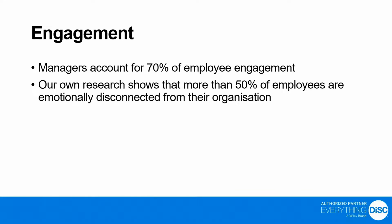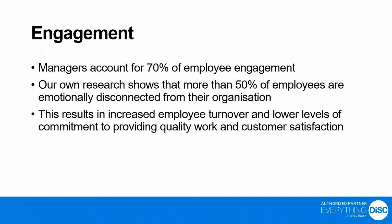Our own research at Integro, which I pointed out earlier, shows that more than 50% of employees are emotionally disconnected from the organisation. So they could be engaged in their work, but if they're disconnected from the organisation, switched off, it results in employee turnover, lower levels of commitment to providing quality work, and also lower levels of commitment to providing good customer satisfaction. And that's damaging.